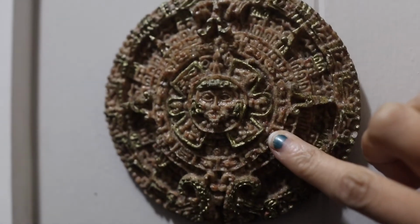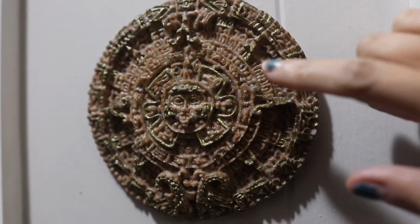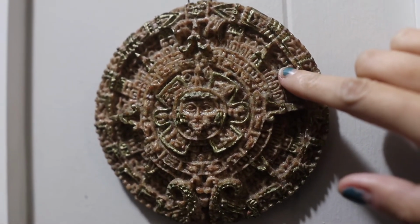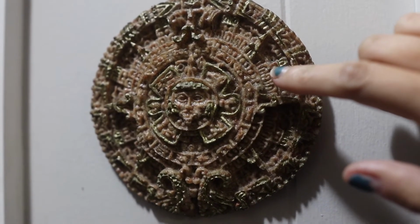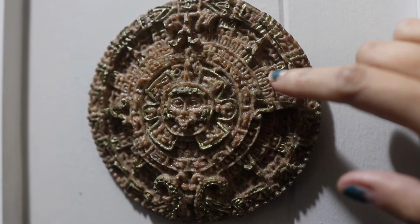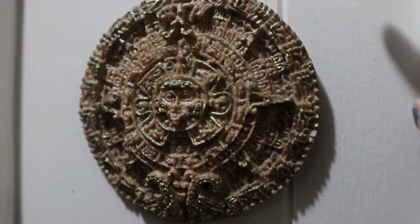This is from Mexico. This is a Mayan calendar. I picked this up in Mexico. Oh my God, I think when I graduated high school, when I went to Cancun. That's how old this is. So this is circa 1994. Sounds about right.